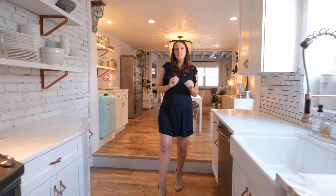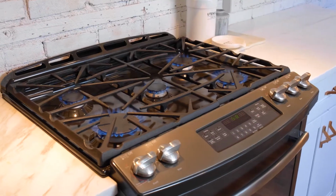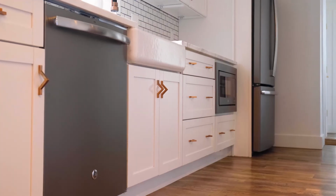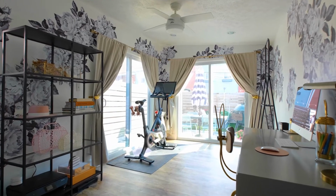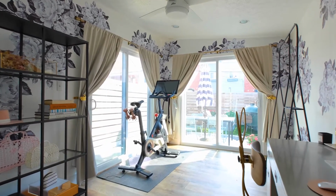You'll absolutely love cooking in this kitchen with the whitewashed brick accent wall, black stainless steel appliances, marble counters, and farmhouse sink. Right off the kitchen, this first floor bedroom makes a great guest room or work from home space.